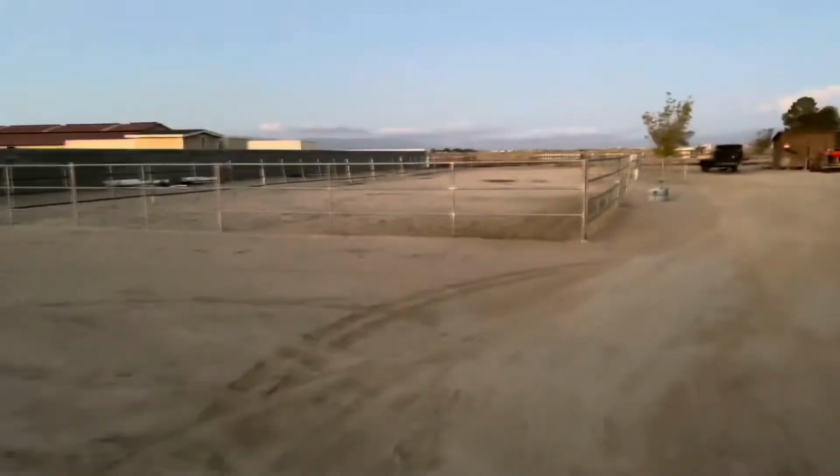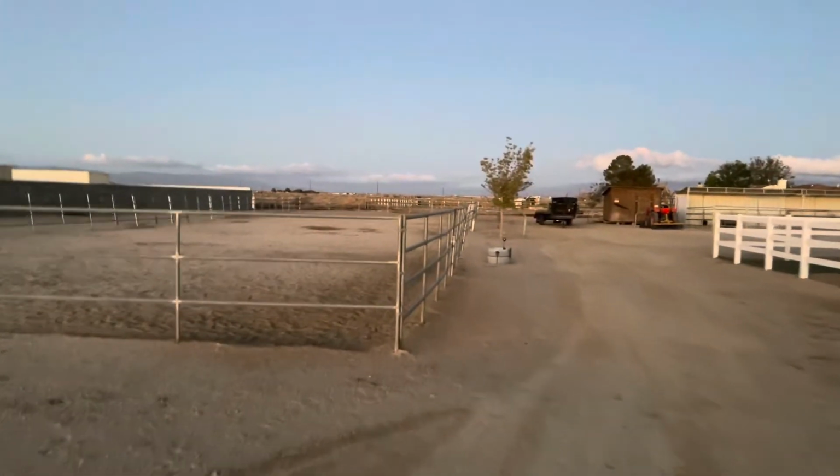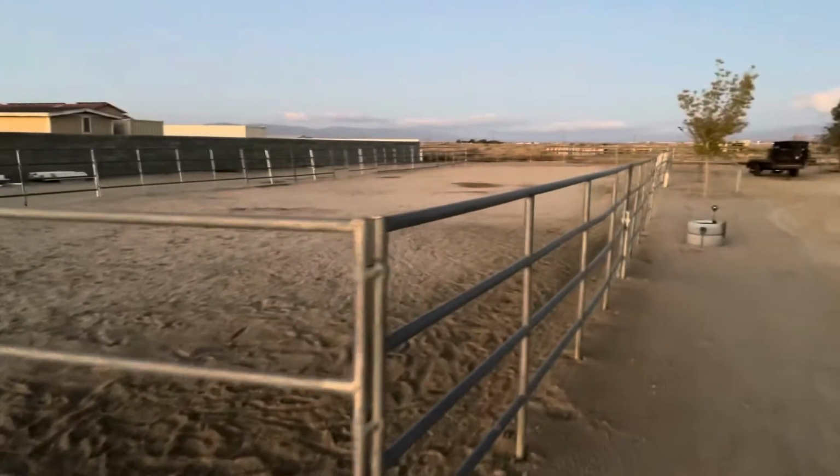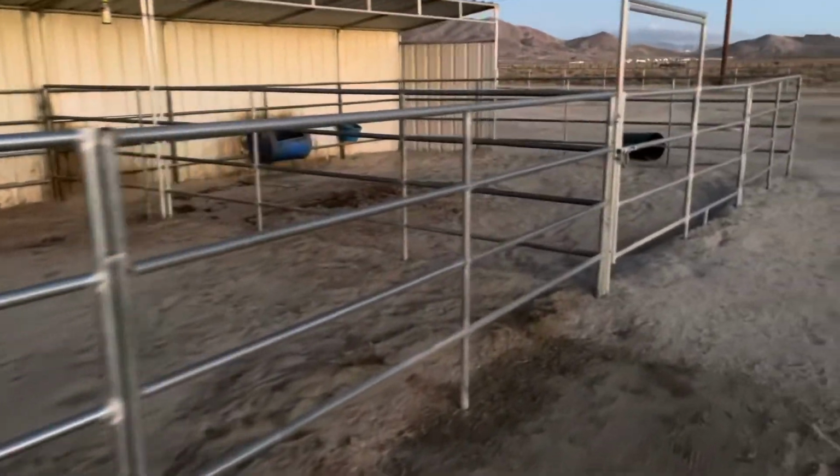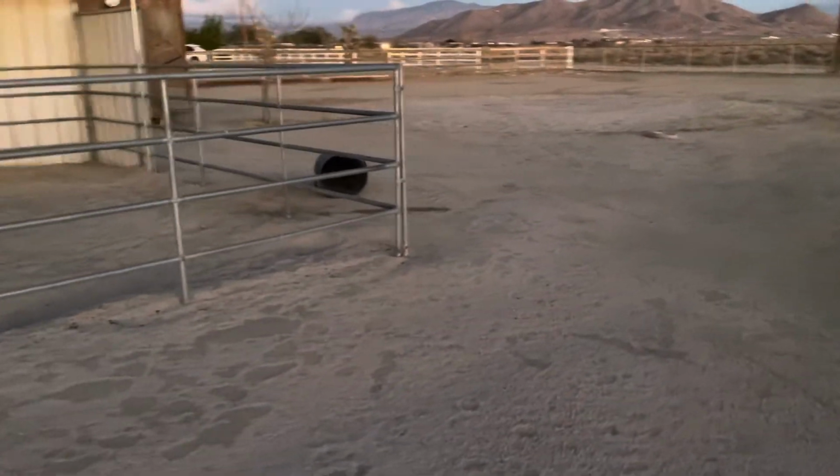Let's take a little trip. So I got this horse arena here. It's fixing to be up for grabs. This 3-horse corral right here. This thing's going bye-bye as well. I'm gonna keep the 10, and that's gonna be my piece together pole barn.